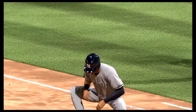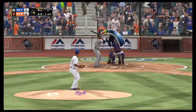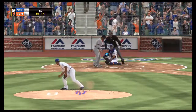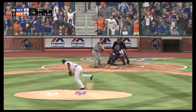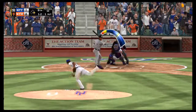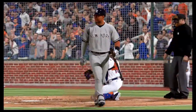Time called here as with the potential tying run aboard, they'll make the move to get a little more speed out there. Aaron Hicks is next as he finds himself behind 0-1. Slider taken here. 1 ball, 1 strike. Runners on first with 1 down. A little behind on that swing, and now he'll try to shorten up maybe and protect the plate. Oh, and he can't catch up to the fastball as he swings and misses for the 2nd out.